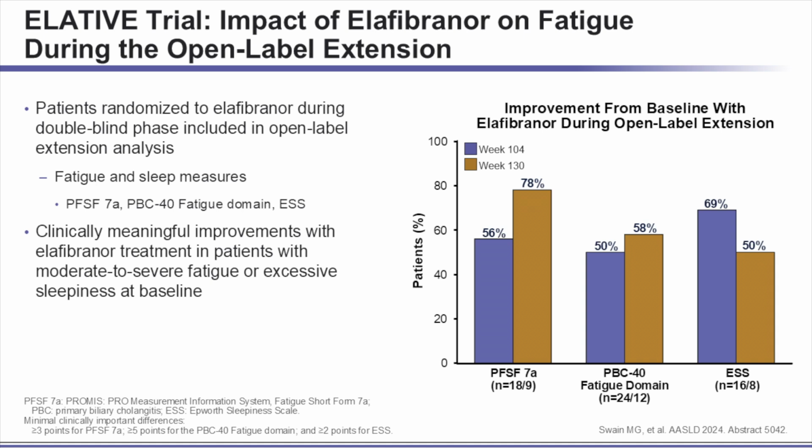From baseline to week 104, improvements were seen in the proportions of patients reporting normal or mild fatigue and normal sleepiness. So the authors conclude that the long-term treatment of elafibranor in the open-label extension results in clinically meaningful improvement in fatigue and sleep in patients with PBC who had moderate to severe fatigue or excessive sleepiness at baseline. Further, greater improvements were seen in those patients with moderate to severe fatigue or excessive sleepiness at baseline.